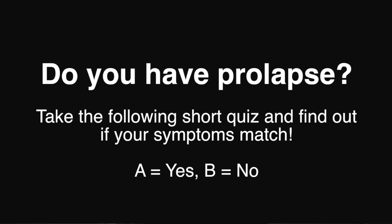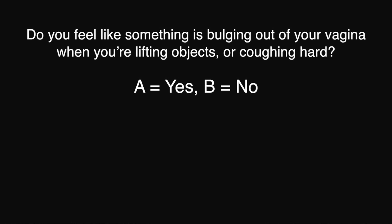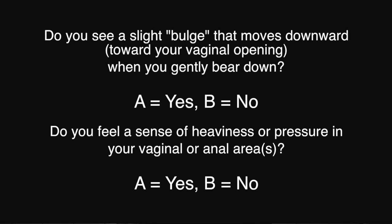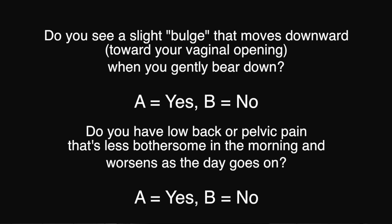If not, move on. Do you have prolapse? Take the following short quiz and find out. So mark A for yes and B for no. First question, do you feel like something is bulging out of your vagina when you're lifting objects or coughing hard? Mark A or B. Do you feel a sense of heaviness or pressure in your vaginal or anal areas? Mark A or B. Do you see a slight bulge that moves downward toward your vaginal opening when you gently bear down? To test this, you can sit on a toilet seat, separate your labia, and look with a handheld mirror. So mark A or B.